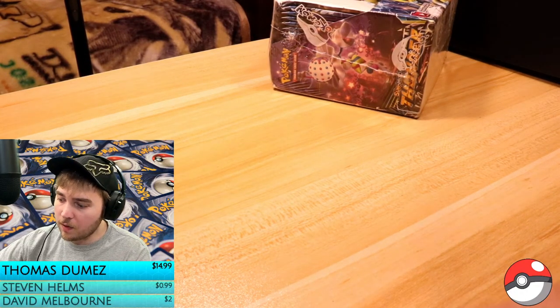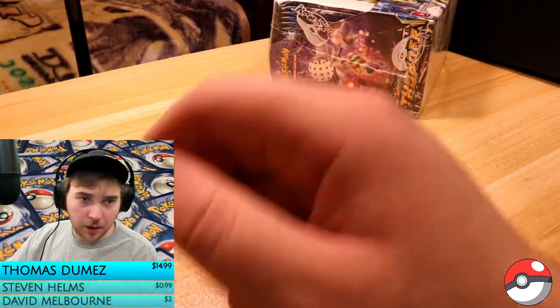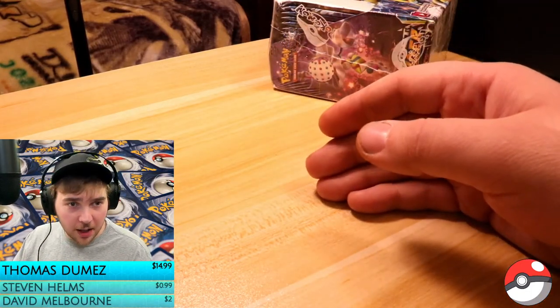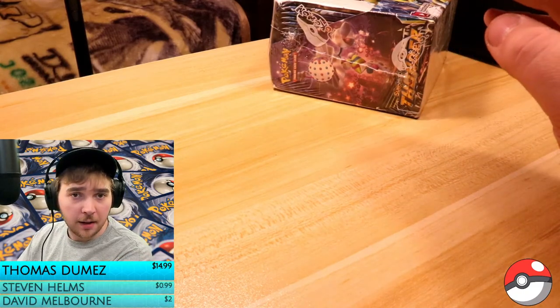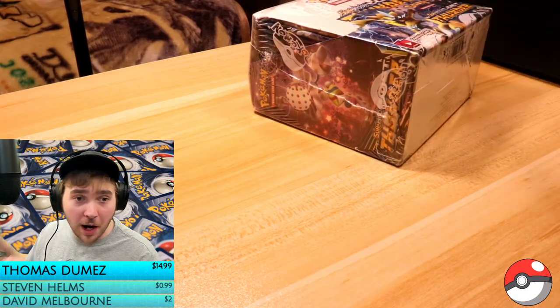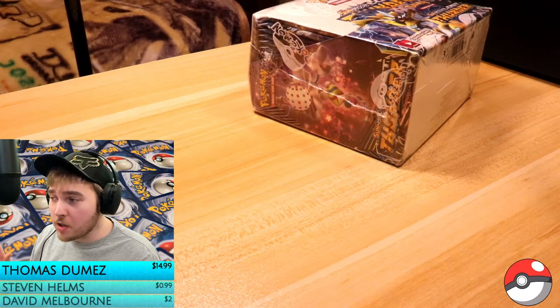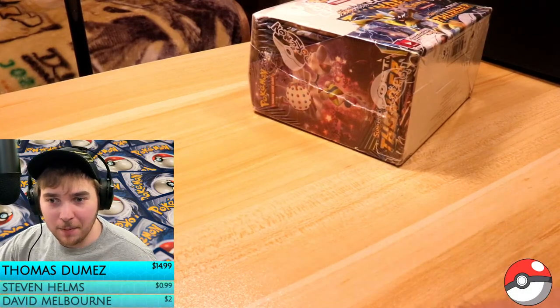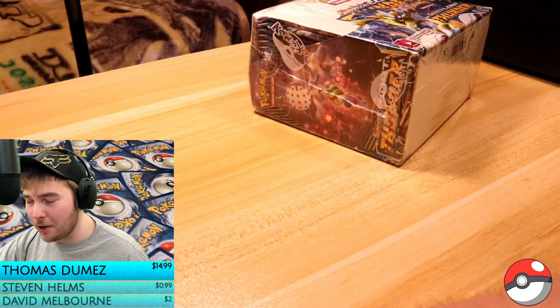I've given this example about a million times, but it's literally gambling. Just like you buy a lottery ticket trying to get the $500 ticket. I spend $5 and I have a chance to get the $500 win. Same thing with this. I buy a pack of cards. I have a very slim chance to pull the rarest card in the set. The rarest card in the set is worth a lot of money. So, for my gambling people out there, that's all you need to know.